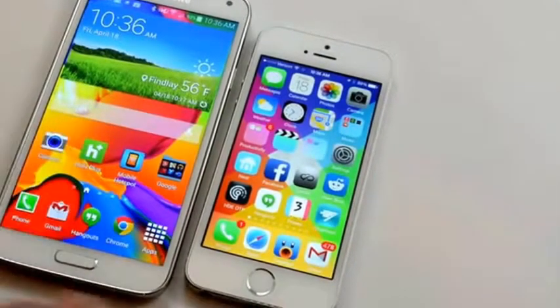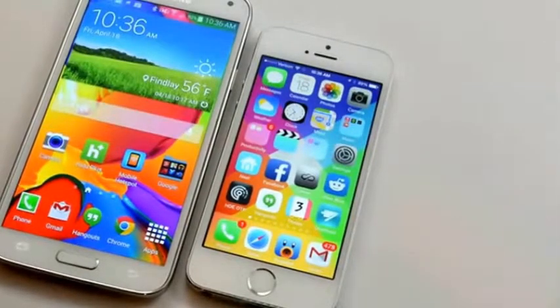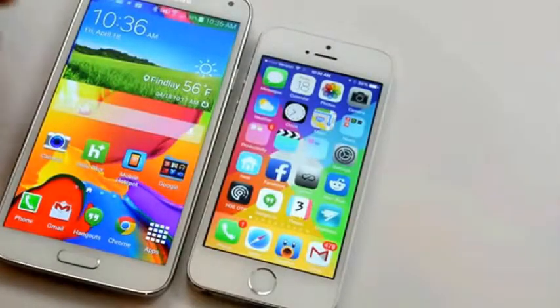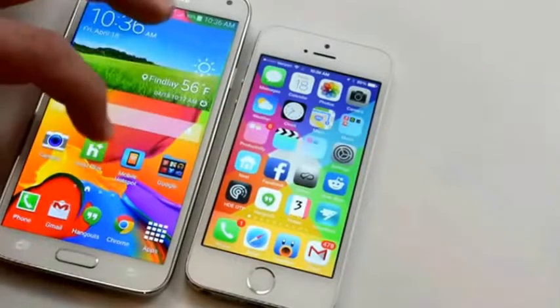What I do like about the Galaxy S5 is the display is more vivid, and I can leave this display on full brightness all day, and I don't have to recharge like I do on the iPhone 5S with similar usage. And that's because this display is more power efficient. There's also some different modes that can adapt to what you're doing, viewing photos, watching a movie, etc.